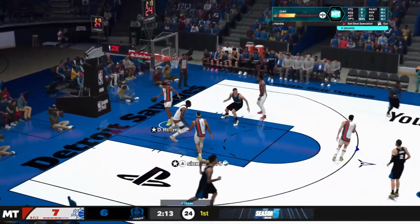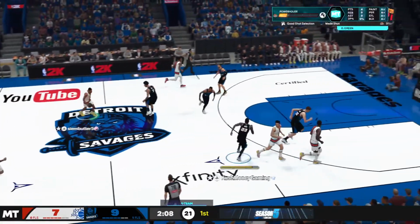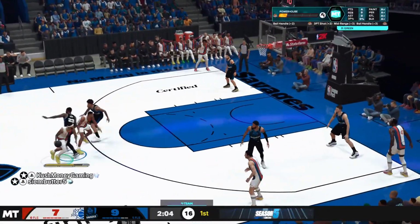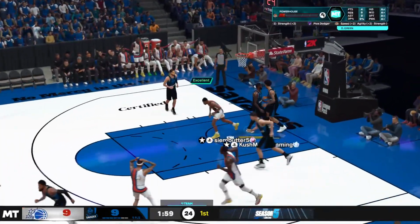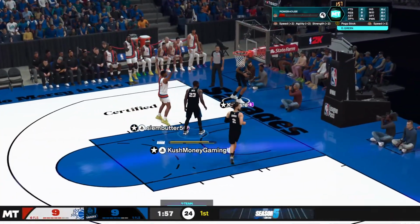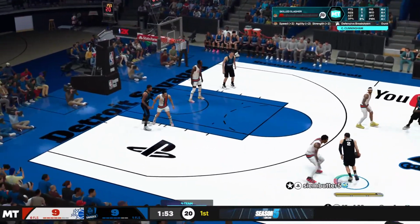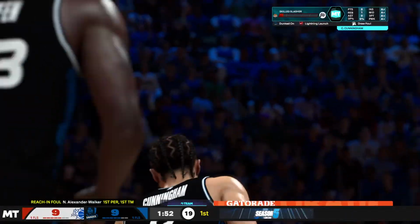A shot by George, wide open. Buries it from three-point range. Calm and cool from distance. George really confident from beyond. Back to Rodman. And Rodman with the slam. Dennis Rodman. Yeah, his athleticism more than makes up for his lack of size. Allows him to compete even against bigger guys.